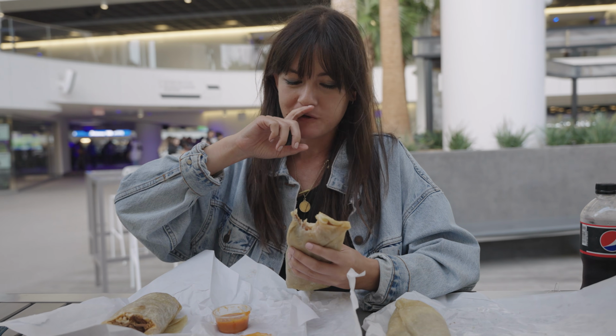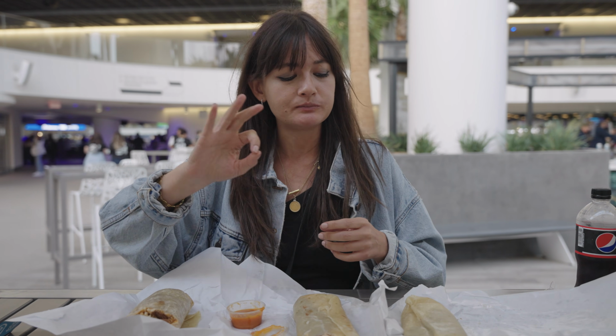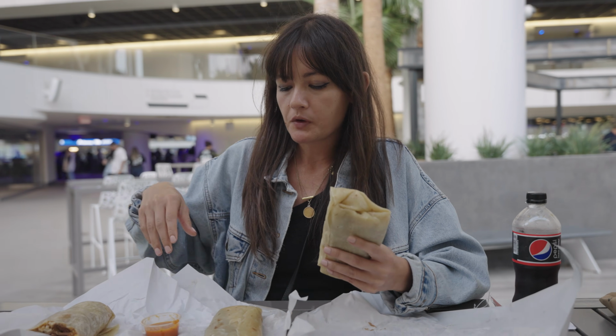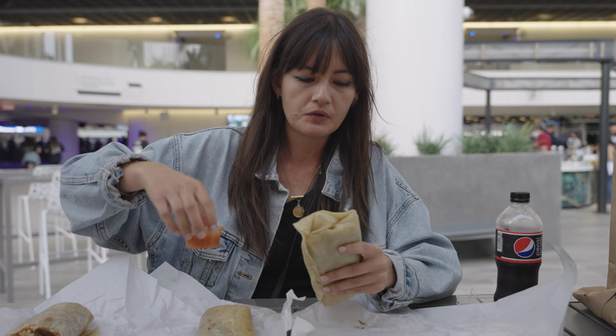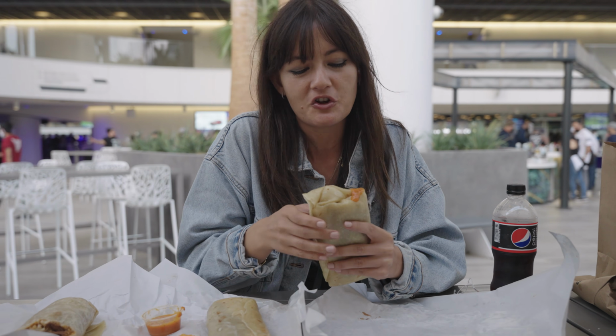Okay, barbacoa, chicken tinga. Oh, this one has refried beans in it. Also very good. And this is a bean and cheese burrito, if you're going vegetarian. I know it's not a true taste test because I'm not tasting it without the salsa, but the salsa is so good I have to do it.